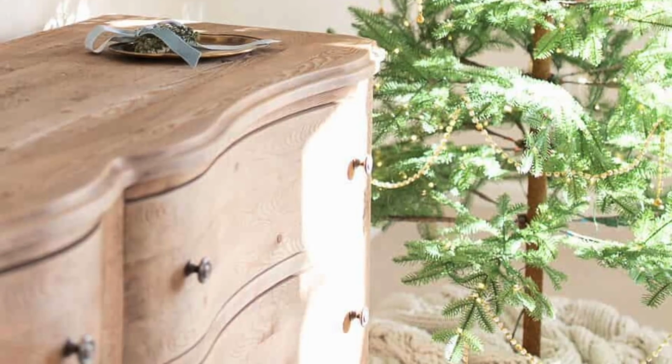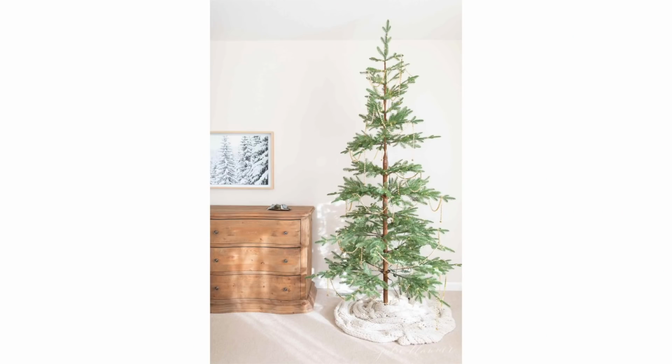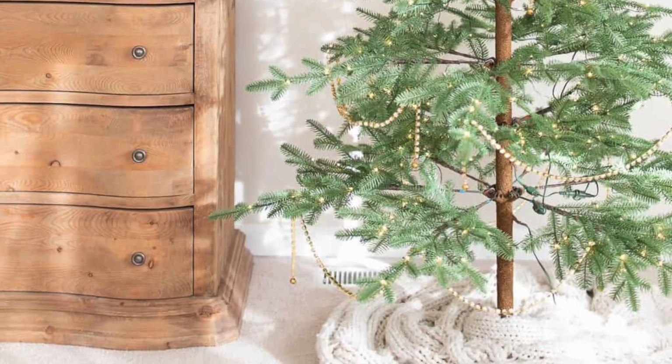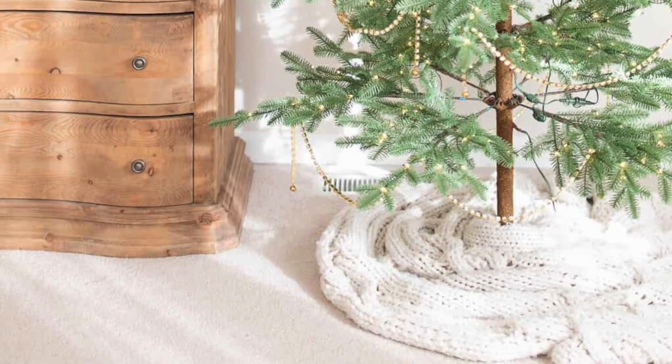Another creative Christmas idea is to use a blanket in lieu of a tree skirt. If you don't have one, you know my minimalist approach to Christmas. Don't buy one, just repurpose something you have. A cozy blanket makes a beautiful tree skirt.